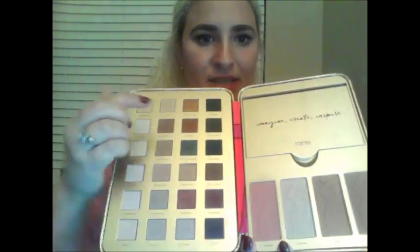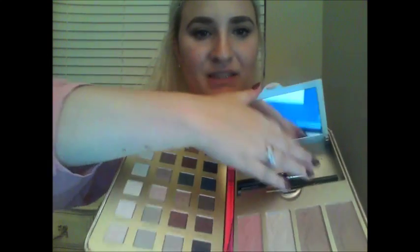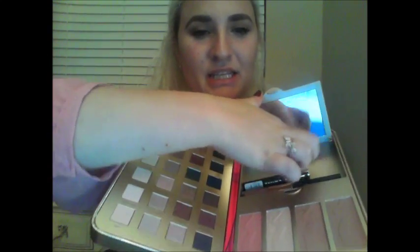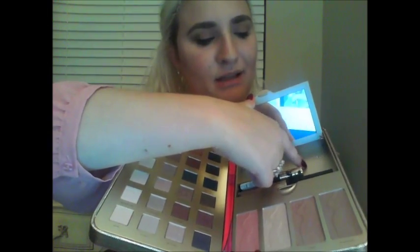But the good thing is that even though it's so wonky, you could theoretically put stuff inside here, like concealer, single eyeshadows, other eyeliners that you want to bring with mascaras, and travel with it. You will have to bring another bag though for like brushes and foundations and stuff, but there is that option.